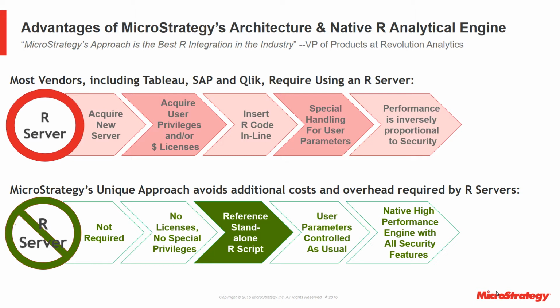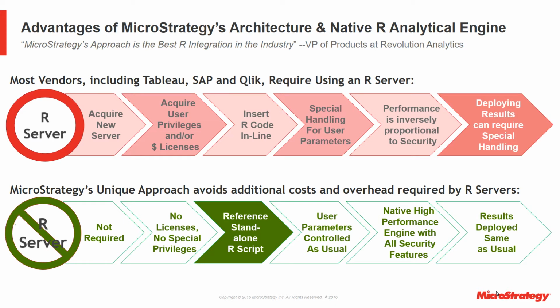With MicroStrategy, you don't have those concerns. We're not moving data outside of our environment to an external server just for calculations. In fact, as a native high-performance engine, you get all the built-in security features that come with MicroStrategy. Security is just built in and there is no trade-off to be made. Finally, when it comes to deploying these analytics, other tools can require special handling. Oftentimes, results come back in the form of a table or a view that has to be digested and modeled. With MicroStrategy, results from R analytics are deployed like all other metrics, and it's really difficult to tell if a calculation came from R or one of our native functions.